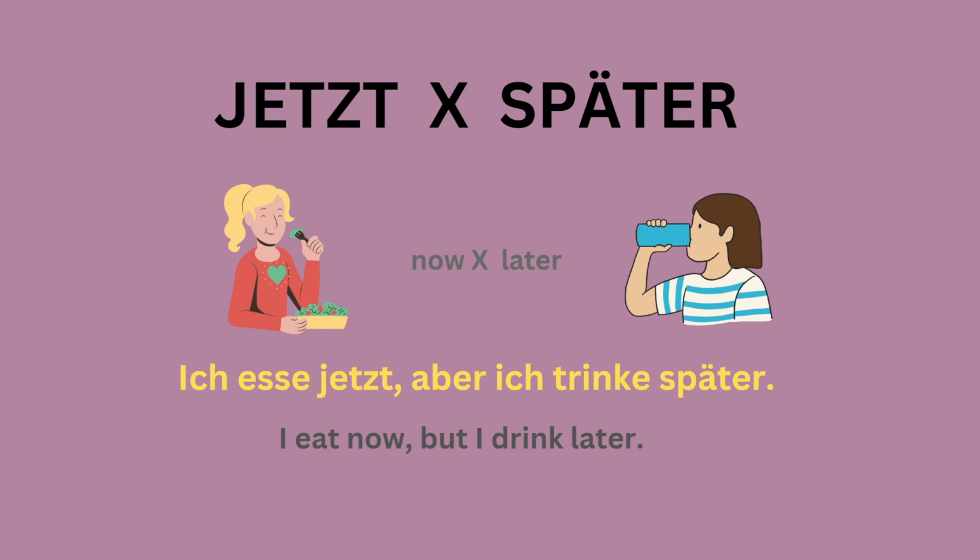Moving on. Jetzt und später, which means now and later. Ich esse jetzt, aber ich trinke später. I eat now, but I drink later. Repeat after me. Jetzt, später.